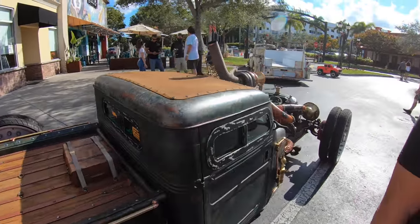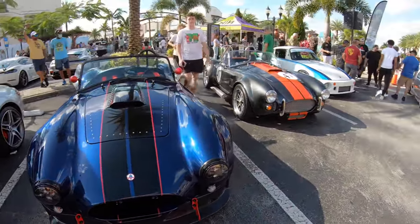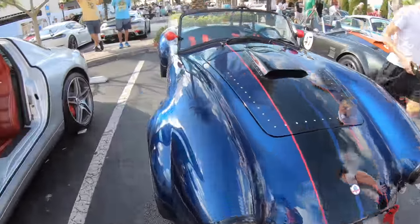And here's another really cool looking classic, but the question is it real or a kit car? I'm not sure, but one thing, it looks really cool.